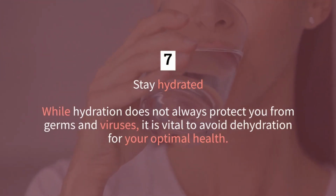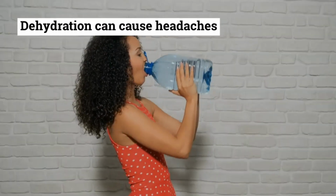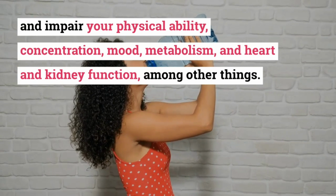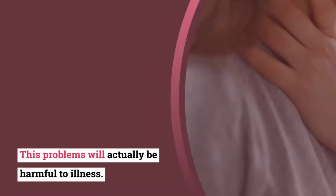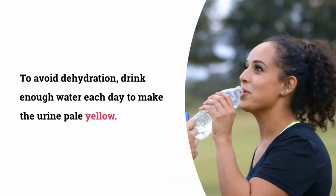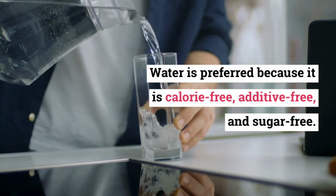7. Stay hydrated. While hydration does not always protect you from germs and viruses, it is vital to avoid dehydration for your optimal health. Dehydration can cause headaches and impair your physical ability, concentration, mood, metabolism, and heart and kidney function, among other things. These problems will actually be harmful to illness. To avoid dehydration, drink enough water each day to make the urine pale yellow. Water is preferred because it is calorie-free, additive-free, and sugar-free.